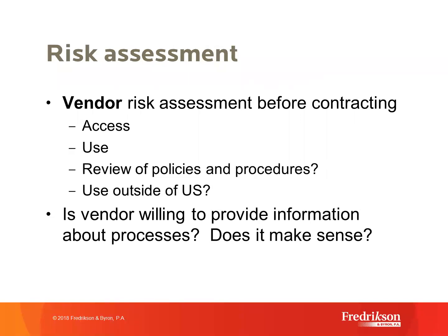I see that all the time where there's a requested cap on liability, and I generally am okay with a cap if it is really limited PHI when the risk is really low. I care a little bit less about it. But if the vendor is going to have access to either a lot of information or highly sensitive information, I would say you want that cap to be pretty high.